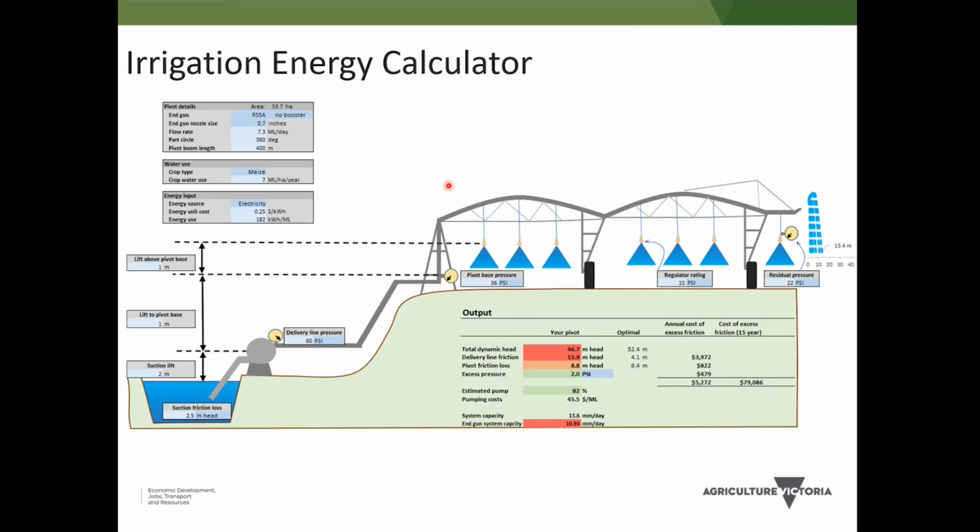So the irrigation energy calculator we're working on, I won't go into it much. I think it's pretty exciting. To do those calculations that we've done and work out where the savings are, we spent a reasonable amount of time doing measurements in the field, but then a lot of time doing calculations when we get home that the average farmer is not going to do. And so it's really difficult to work out what the savings are going to be, whether it's worth making changes or not. So this calculator is a really simple way of working out if there are improvements that can be made, where those improvements need to be made, and what the savings are likely to be.